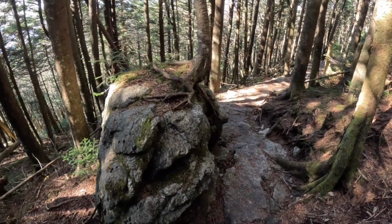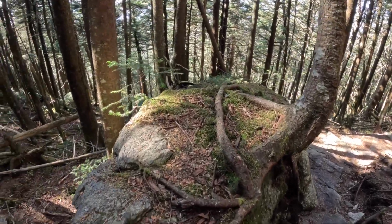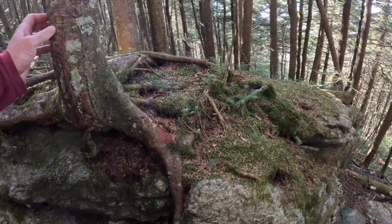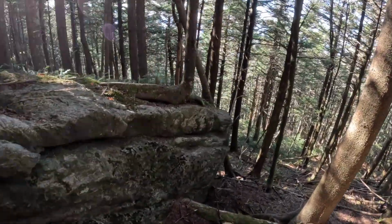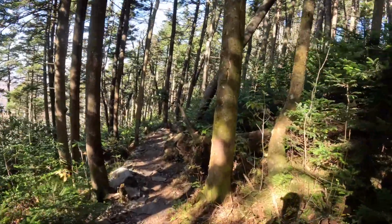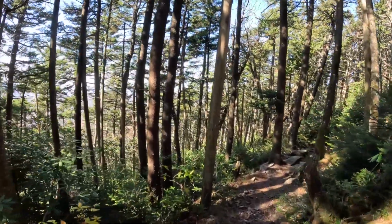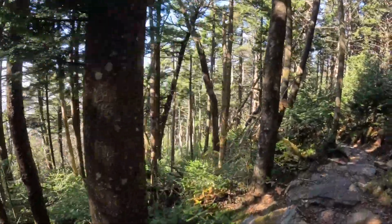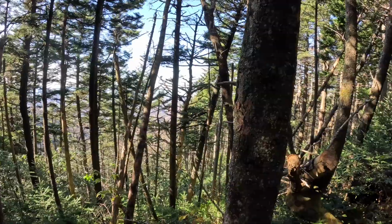It was interesting to see how trees just grow right on top of the rock. There's just nothing there, but they're hanging on. This one over here is here. Let me look. Not much. Okay, I'm gonna head back.